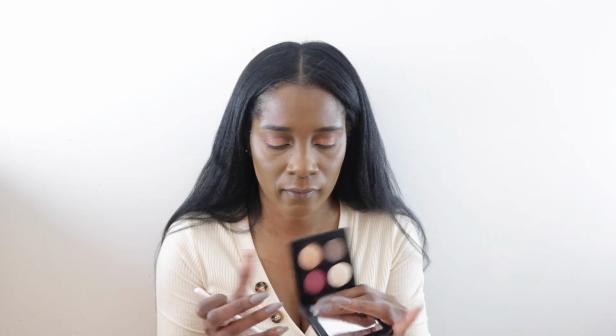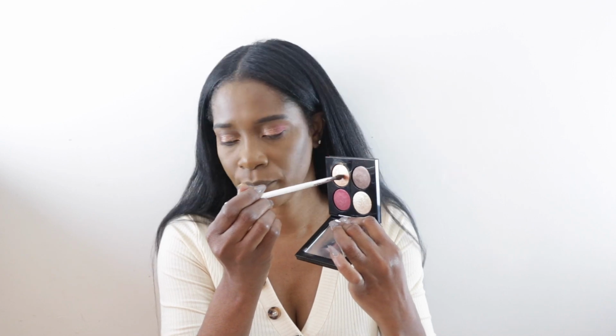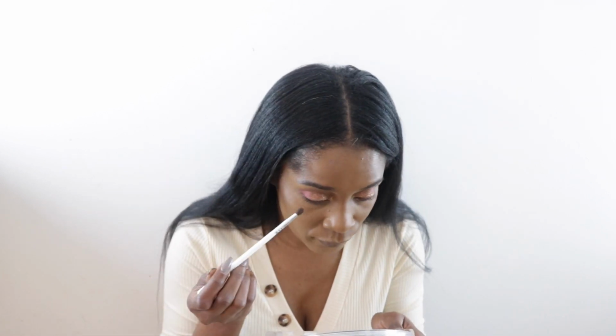Then I'm gonna take the same goldy bronzy shade and I'm gonna put this on my brow bone.